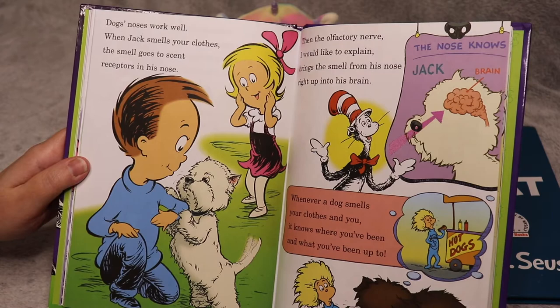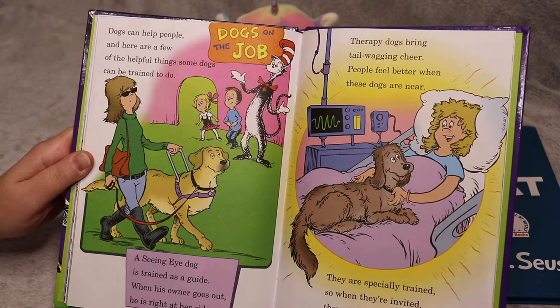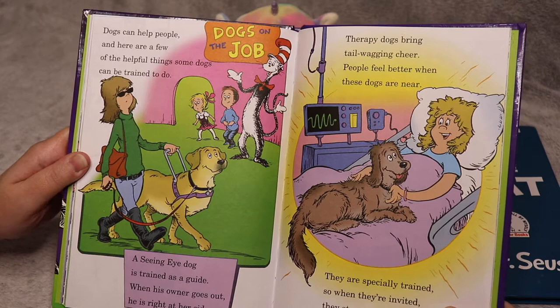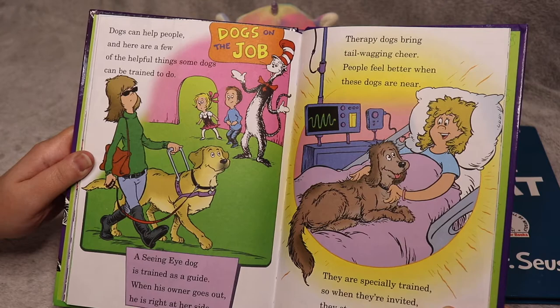Dogs can help people, and here are a few of the helpful things some dogs can be trained to do. A seeing eye dog is trained as a guide. When his owner goes out, he is right at her side. Therapy dogs bring tail wagging cheer. People feel better when these dogs are near. They're specially trained, so when they're invited, they stay calm and friendly and don't get excited.